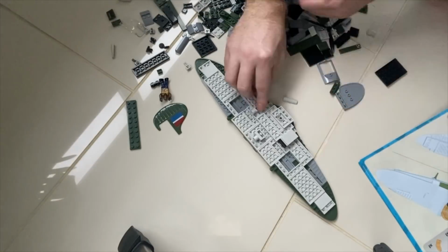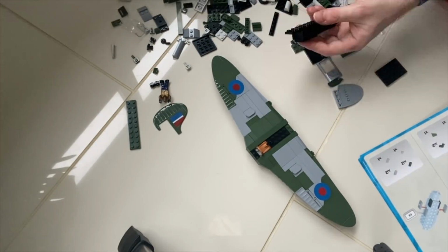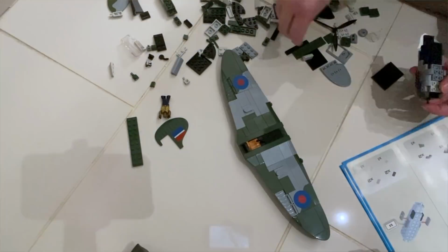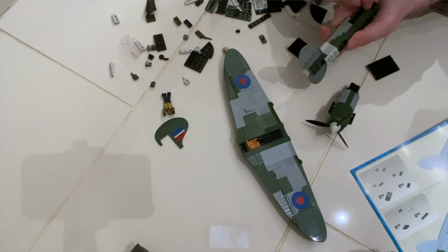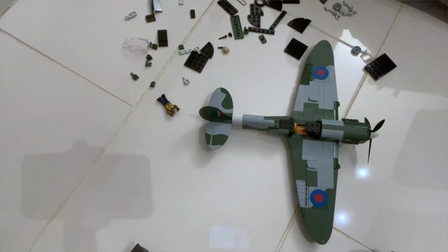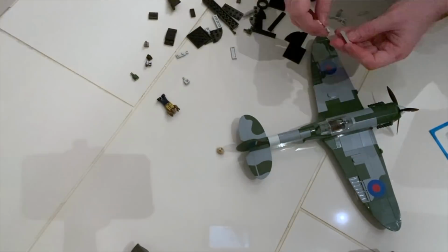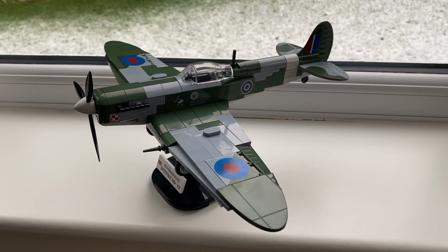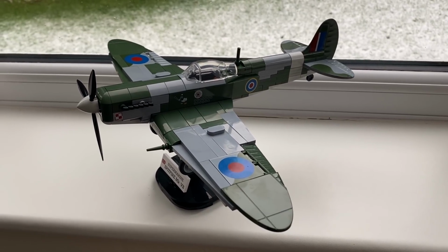It was a really pleasant build to put together, and you can see it on the screen now, sped up. My advice when building these sets is to open all the bags first. I tried not to do that and half open bags, but in the end I just opened all the bits, chucked them on the floor, and it was much easier to find the bits that I needed. Here it is. Isn't it gorgeous? It really does look exactly like a Spitfire.